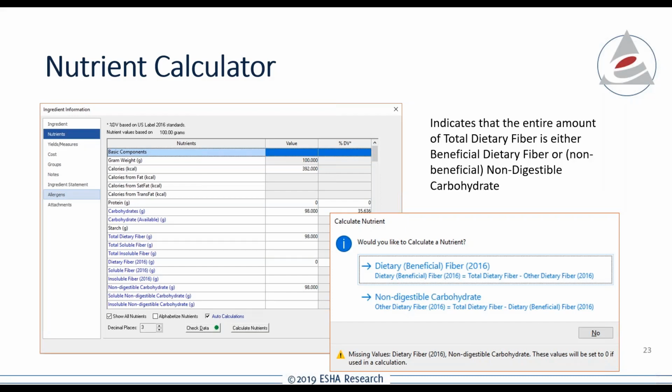Genesis can't calculate from a combination of fibers versus non-digestible carbohydrates because this is a human determination. When you indicate that all of the reported total dietary fiber is either beneficial or non-beneficial, then Genesis will populate the fields appropriately. So it places the proper number in the dietary fiber field, 2016 fields, and then the proper numbers in the non-digestible carbohydrates fields for you.